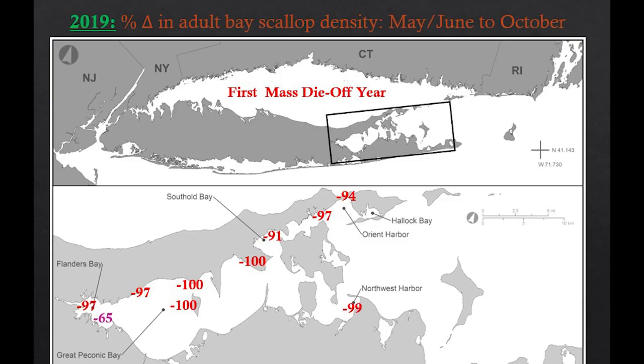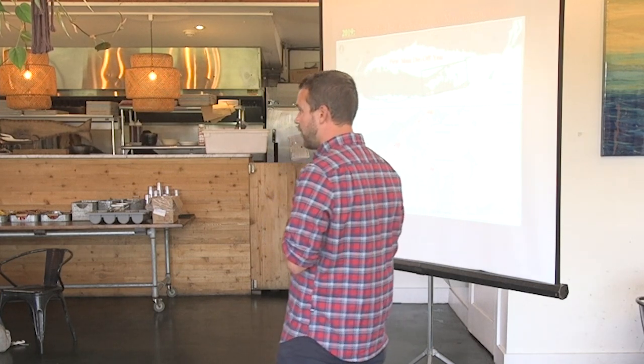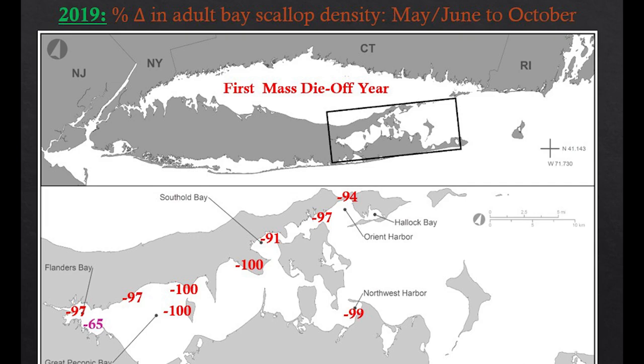So now we're just going to look at some images that show changes in adult scallop density between our spring surveys and our fall surveys. And unfortunately, this is not very happy stuff to look at, because we're going to look at 2019 through last fall, and these are the mass die-off years. So in 2019, which was the first mass die-off year, we have a couple of areas that had 100% decline in adult scallop populations, and then a lot of them were over 90. This is Red Cedar Point. That one only had a 65% decline, but still pretty significant.